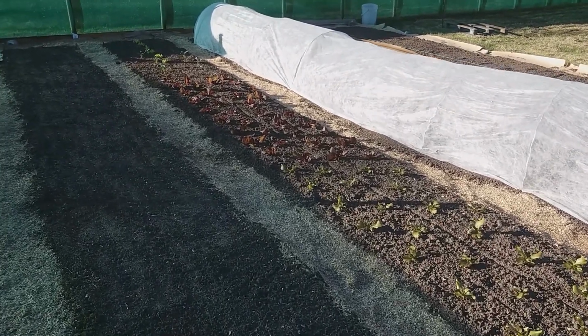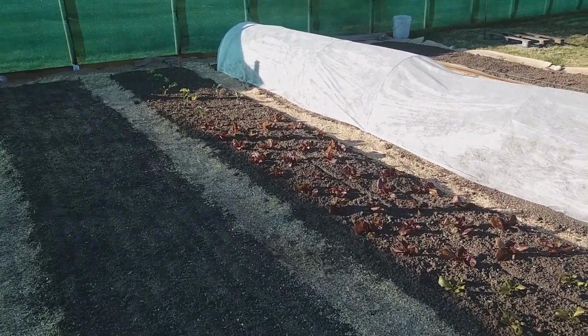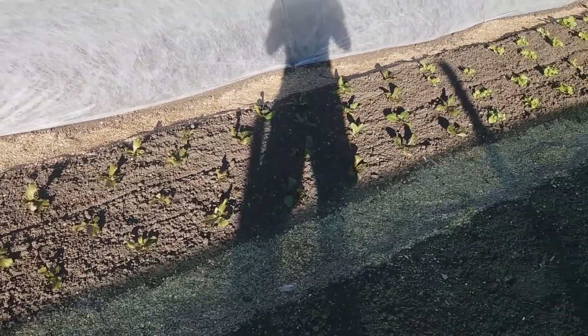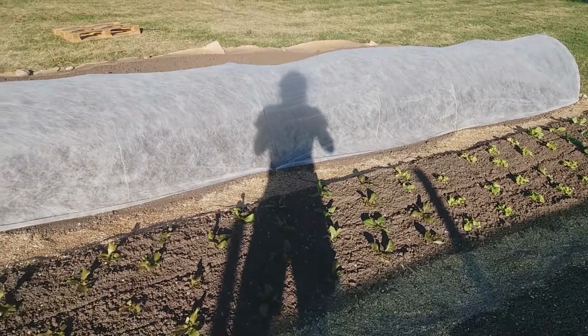And the 3rd bed here, there is a variety of lettuces. They've had a rough day today. It's been quite hot, dry, a little bit windy, so I'm actually here to do some watering.